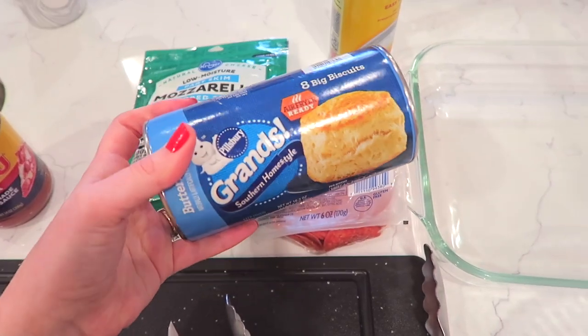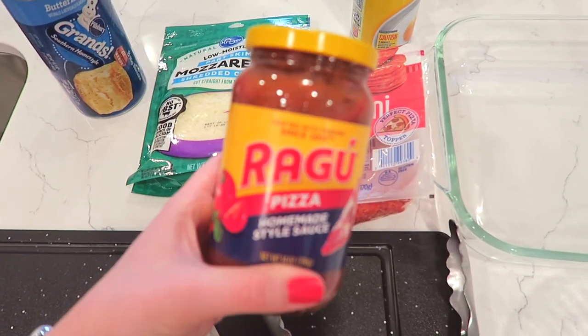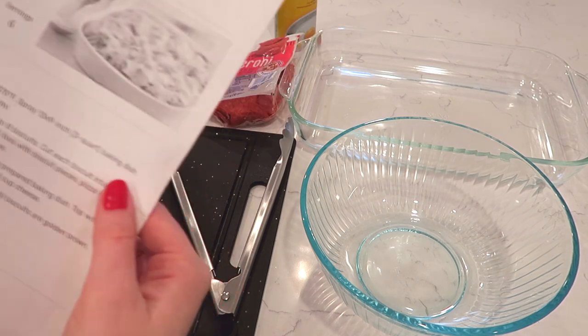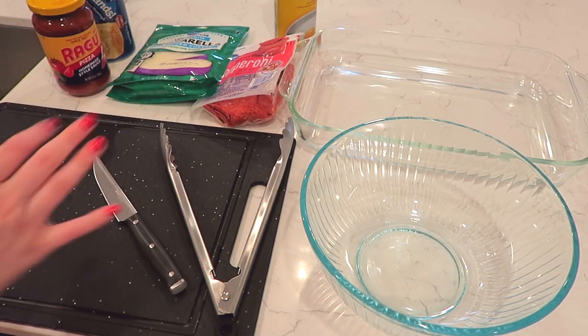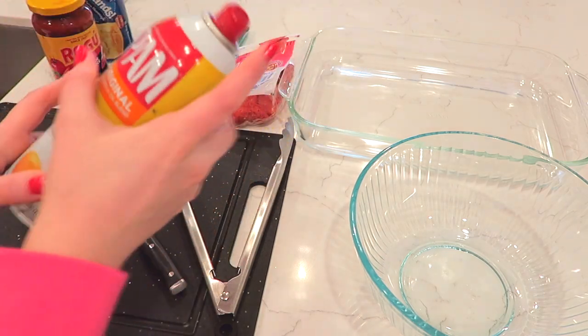These are the biscuits that you're gonna need. And then we also picked up some pizza sauce by the brand Ragu. And that's called a baking dish according to this. It's a 13-by-9-inch dish, so it works perfectly. We are gonna spray it down. I'm gonna do that really quick with the pan.